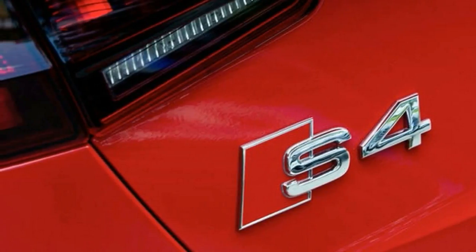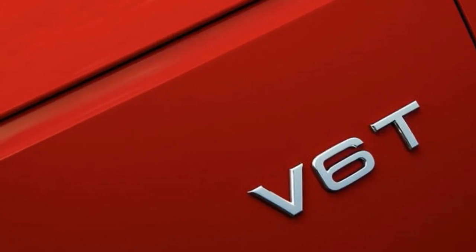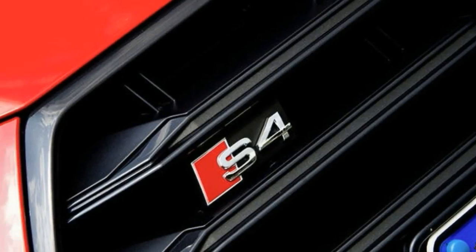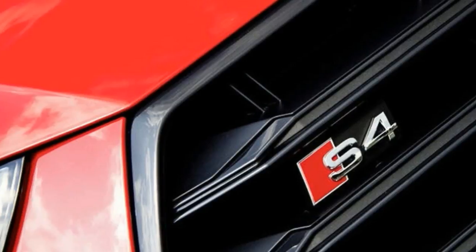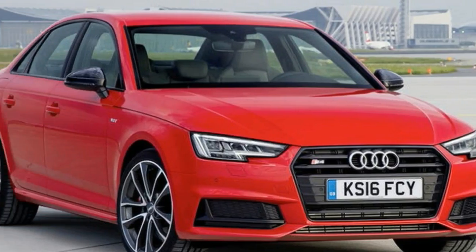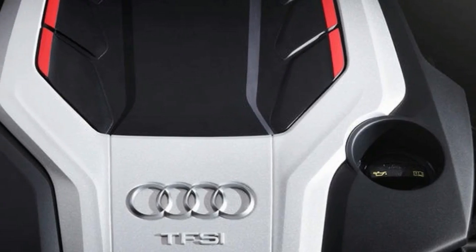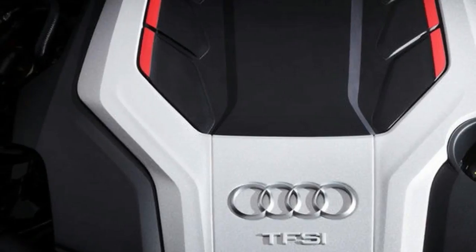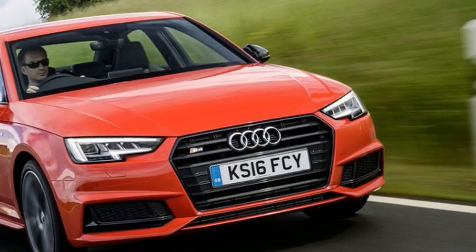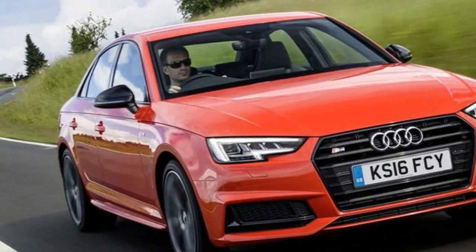It might not look that different to an S line-equipped diesel A4 on the outside, but you certainly know you're in an S4 when the V6 fires with a flourish. Slipping the 8-speed torque converter auto into drive reveals a box that's noticeably smoother than the dual-clutch unit in most other A4s. Continue to drive conservatively and the motor settles into the background, emitting the faintest of six-pot growls as you cruise down the road.